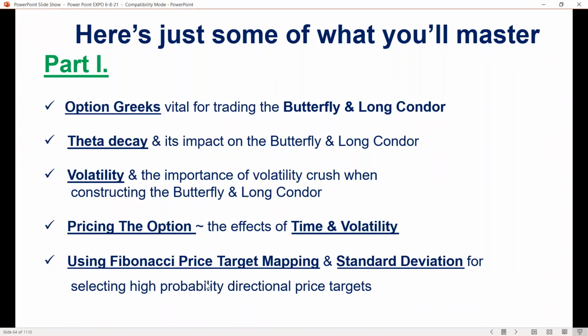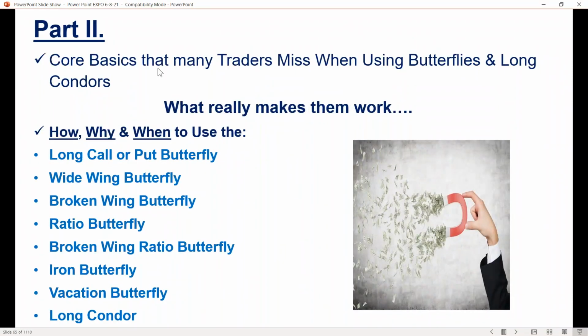So when we're looking at price targets, especially for pinning trades, this is what we use. This is also covered in the course. And then, the core basics that most traders miss, they don't understand what really makes these work. So you'll understand all that in the course after you take it.